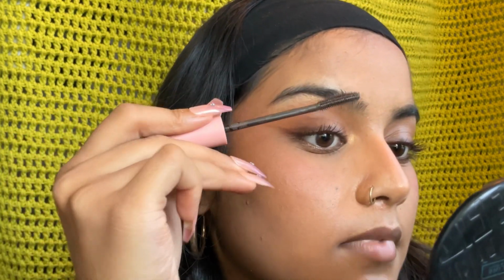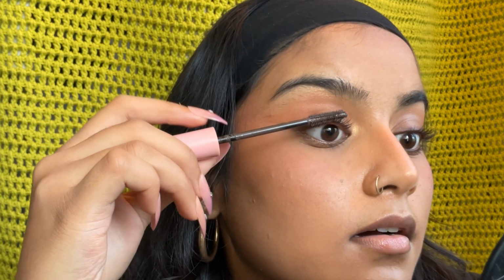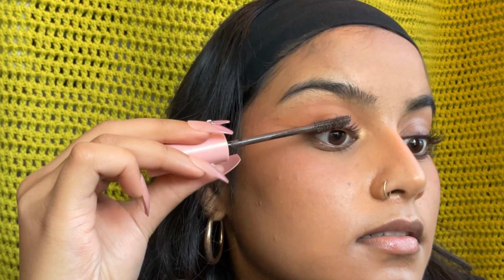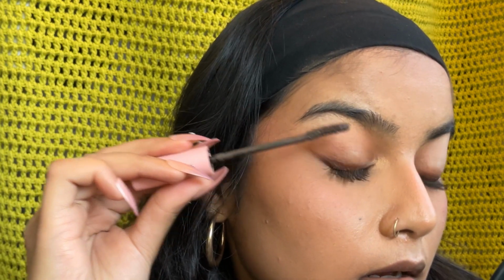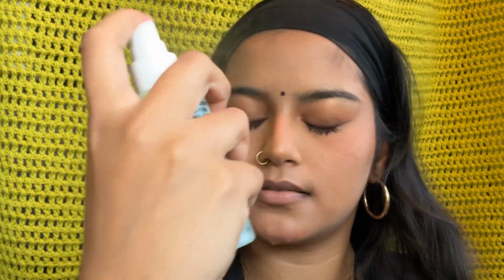Sometimes once I'm done with 2 coats, I go with the back of my lashes and just curl it up. Don't know how this is gonna work out. Hello. We're done with the eye stuff today.